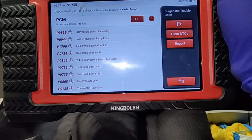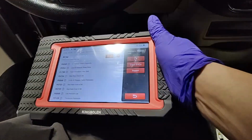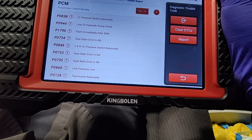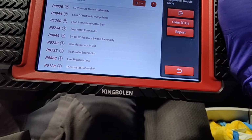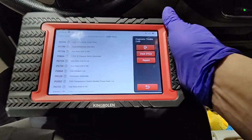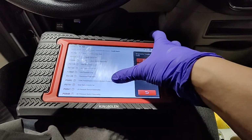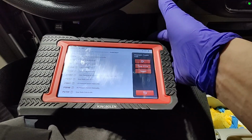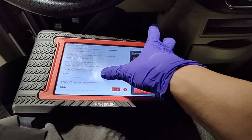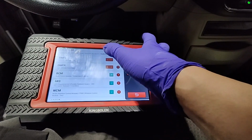So, LC pressure switch rationality, loss of hydraulic pump prime fault. Fault immediately after shift, gear ratio error in fourth. 2-4 or 2C pressure switch rationality, gear ratio error in third. Fifth, line pressure low. Thermostat rationality, I think that's nothing to do with this. TCM transmission control module power input low. Gear ratio error in first gear. So, a bunch of transmission codes. ABS left rear wheel speed sensor. Cabin door module. Not too worried about that.